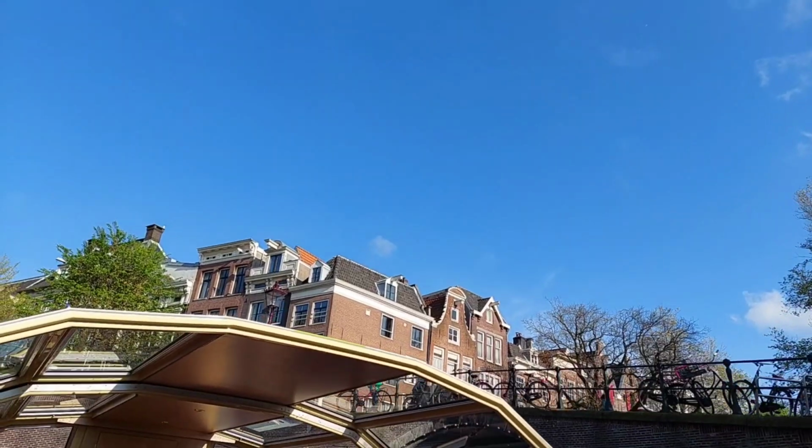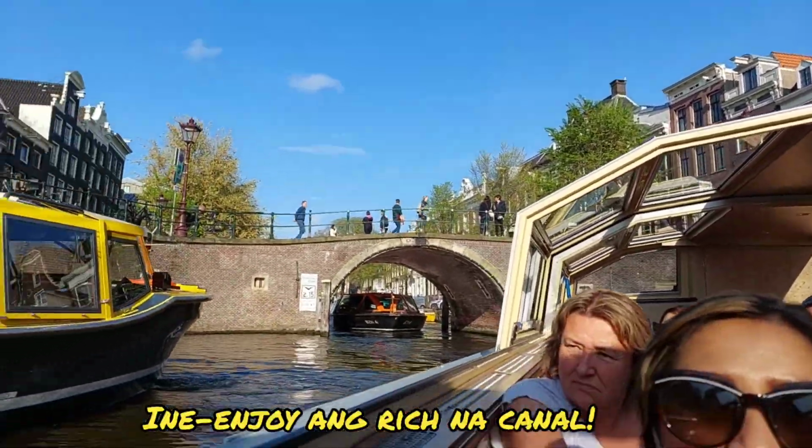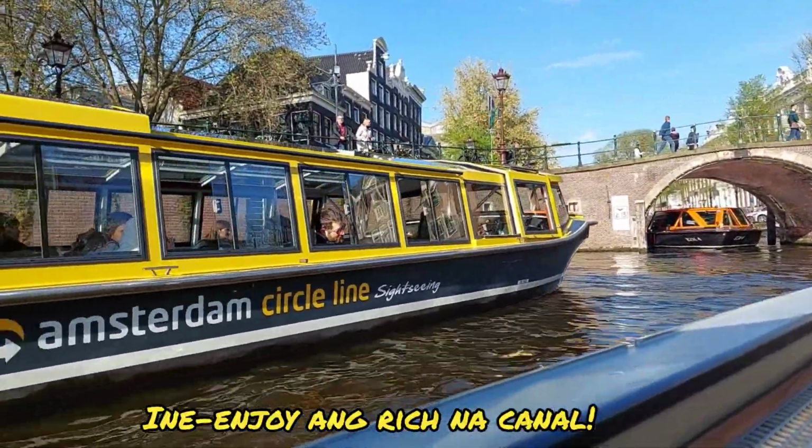Square is the Rembrandt Square, a famous nightlife area. A lot of bars, restaurants, discotheques, coffee shops.